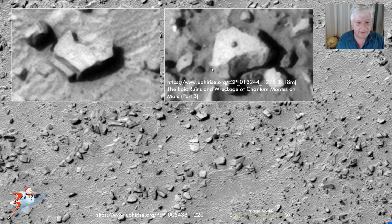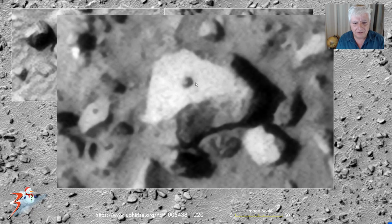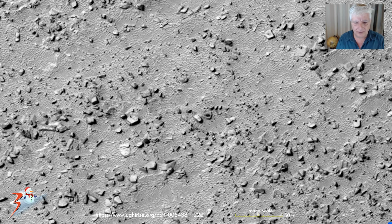Reminds me of another sort of triangular block measuring about 18 meters across, from our video called The Epic Ruins and Wreckage of Charitum Montes on Mars, part 3. And up close you can see there's a circular hole drilled into the middle of that one side. Now we're looking at these objects just to the right of that one we just checked out. More blocks over here. Lots of wreckage, debris, what looks like ruins.